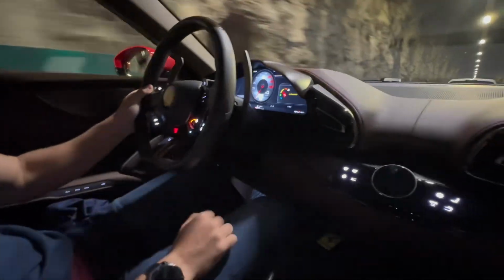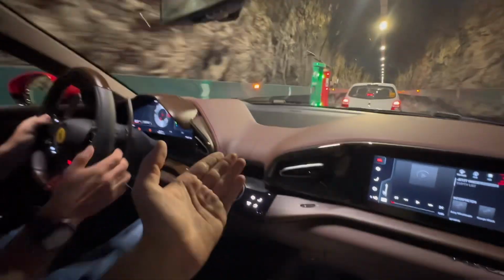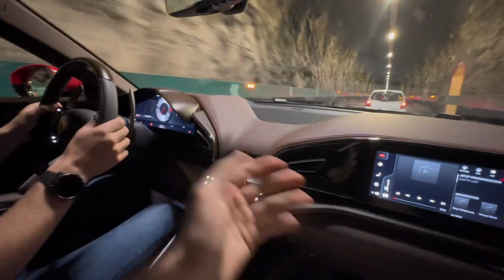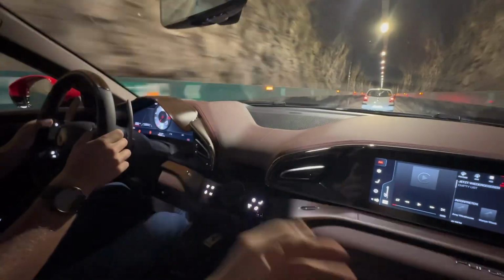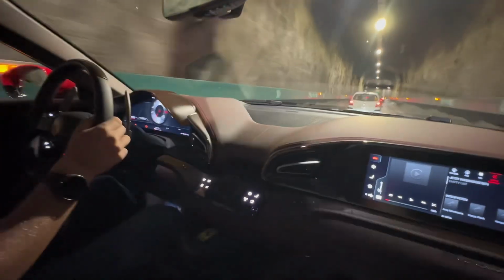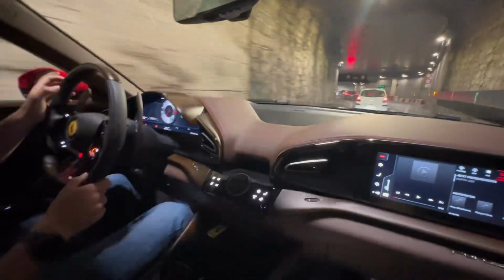You never drift with this car? No, it's crazy to drift. But you can. Yes, but it's very dangerous. I was racing, so I don't have the feeling to push the cars on the road because it's not the same as on a racetrack.